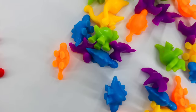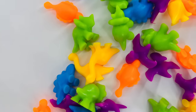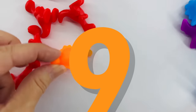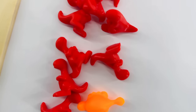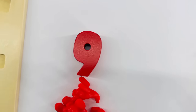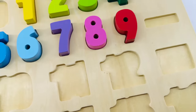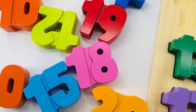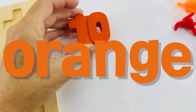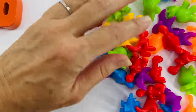Do you see any more red dinosaurs? I don't. Why don't we pick a different color for number 9? Let's do the orange. Number 9, 8 red dinosaurs plus 1 orange one equals 9. You're doing so great. Let's put number 9 here in his home. Now what should we do next? Why don't we do number 10? Okay, this one is orange. Let's count first 5 orange dinosaurs.